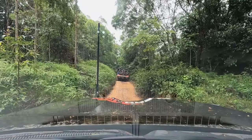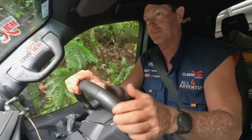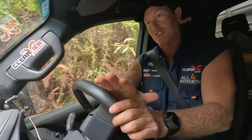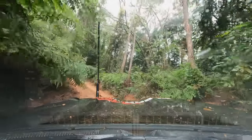Now, obviously, when we start to get a little bit of slipperiness, the trick is you've got to try and drive into the embankment on either side, but not enough so that you start to turn sideways and then you can roll. You've got to be real careful. It's still raining. It's getting wetter and wetter and wetter.